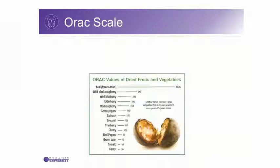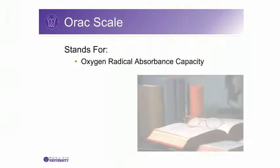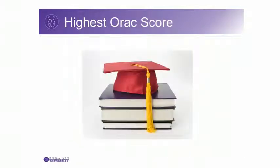Scientists have constructed a standardized method for measuring antioxidant capacity in fruits and vegetables. It's called the ORAC scale, which stands for Oxygen Radical Absorbance Capacity. If there was such a thing as a graduate school admissions test for antioxidants, this would be it. Since 1992, the ORAC scale has been a valuable measurement tool for manufacturers to help quantify the health benefits of their food products. If there was such a thing as a graduate school for antioxidants, who do you think they'd be wooing right now? Of course you know.